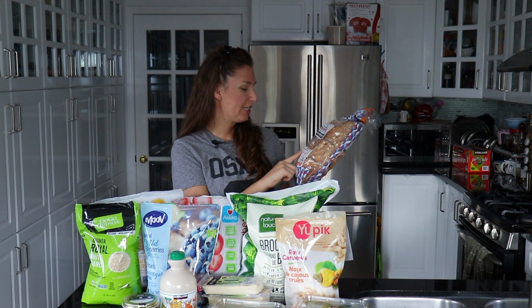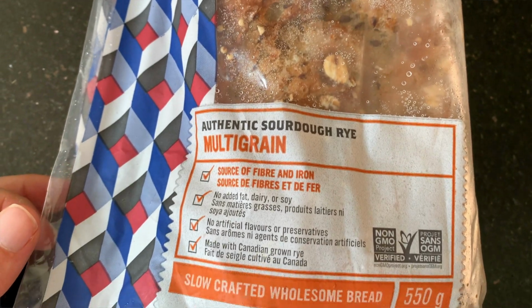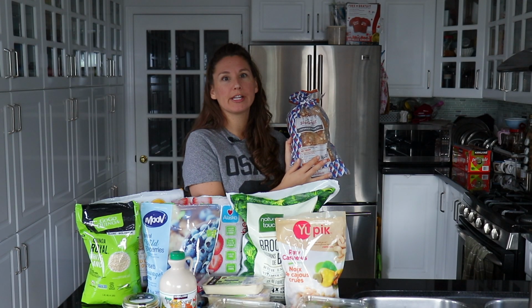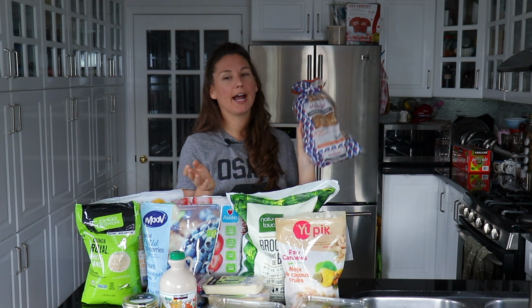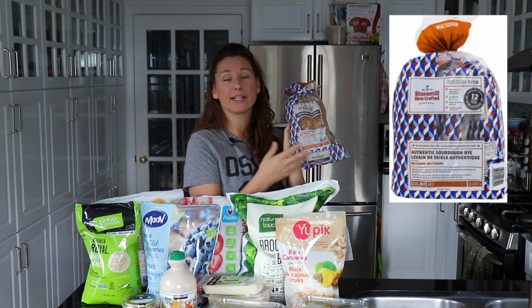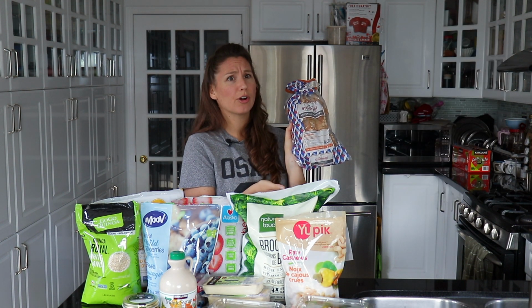So this is the multigrain sourdough rye, and I really like the flavor. It's quite nice. I like healthy tasting breads personally. So this is what we usually buy. I hadn't had it in a really long time. It's very nice to have this once again. And I just buy 3 loaves. That's how it comes at Costco. Very good price. I think it's $7 for all 3 loaves.